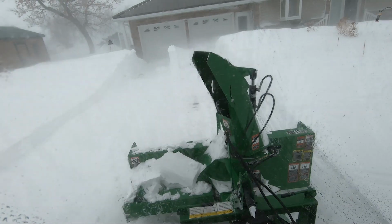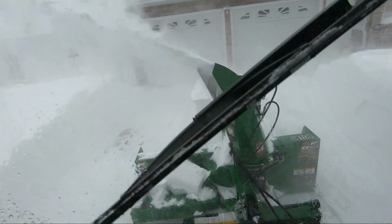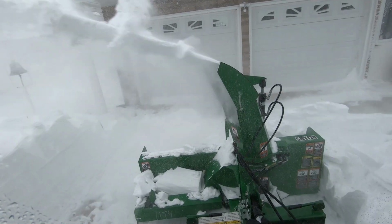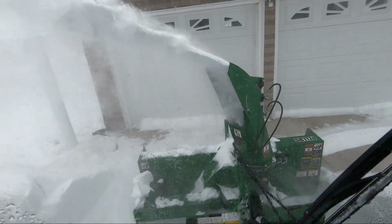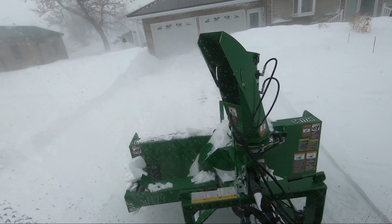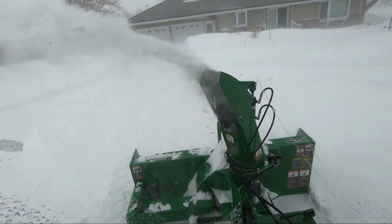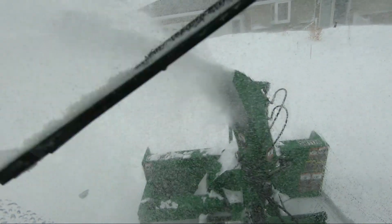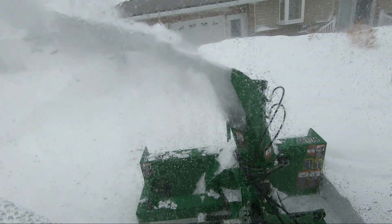The bad part about that northwest wind that I was telling you about is the fact that I can't throw this snow over my shoulder like I can with a northwest wind. It's not nearly as easy. Over here, I can't even see out. This is terrible.